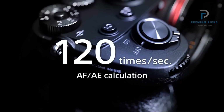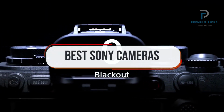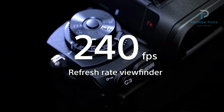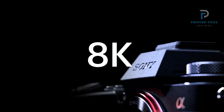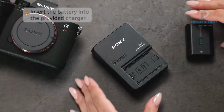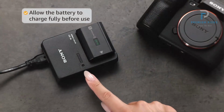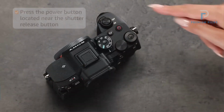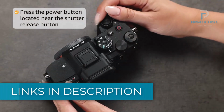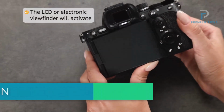Today, we're diving into the top 5 best Sony cameras that are revolutionizing photography and videography. Whether you're a professional shooter, a content creator, or an enthusiastic hobbyist, Sony has something exceptional for you, from cinematic video beasts to ultra-detailed high-res still shooters. We'll break down each model's features, performance, and value to help you pick the perfect one for your needs. So, grab your favorite lens and let's jump into the best that Sony has to offer right now.